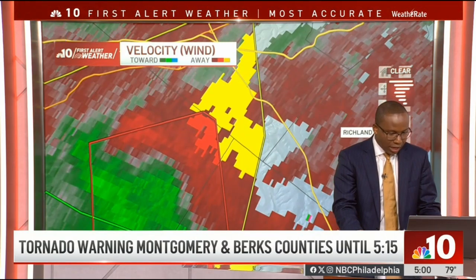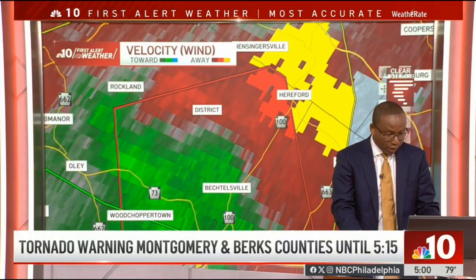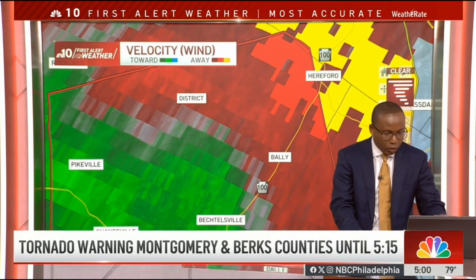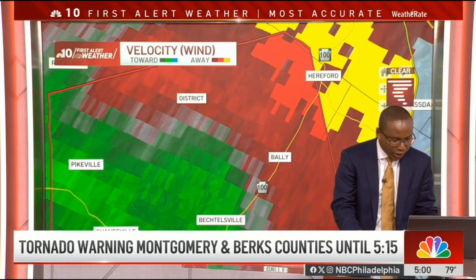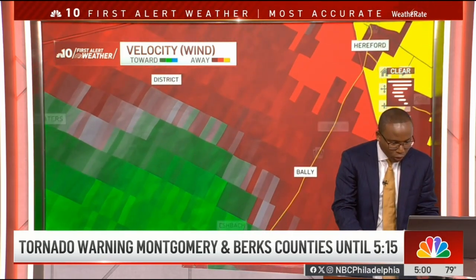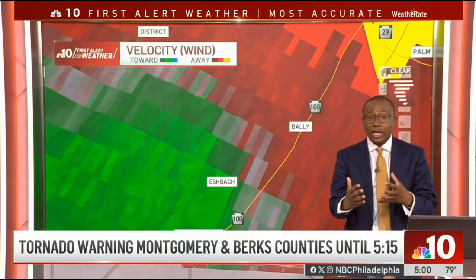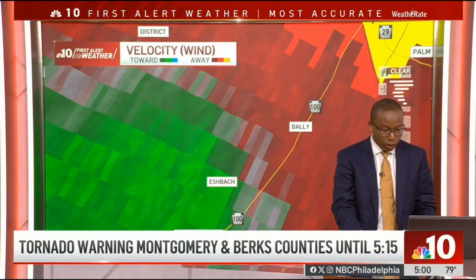Let me get some town names on here for you and talk about some streets. So we have District, we have Valley, we have Pikeville, the area of rotation just to the east and northeast of you, sliding in a little bit closer. We have Clayton, as mentioned. So if you're hearing me in those areas, you definitely want to be in your safe place. Okay, let's go back to the regular radar shot.